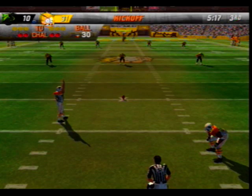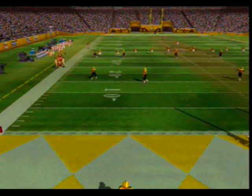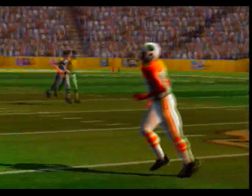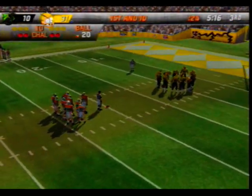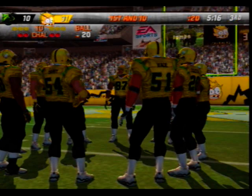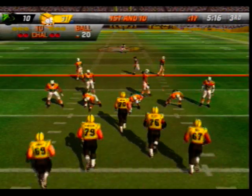Black comes in to kick off. This one is taken by number 34. The defense caused a fumble the last time out and ended up taking it back for 6. First and 10. Ball on the 20-yard line.